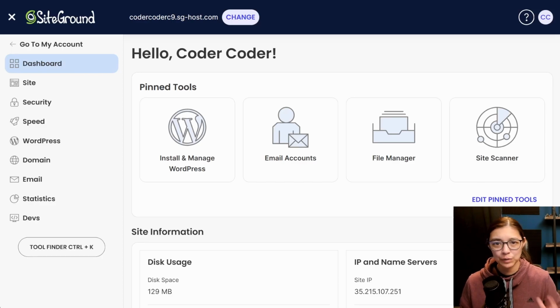All right, so we finished building our local WordPress site. Now let's deploy it to our production site on SiteGround. So here we are on the SiteGround Site Tools dashboard, and I wanted to point out a few features that can really help when you need to manage a WordPress website.